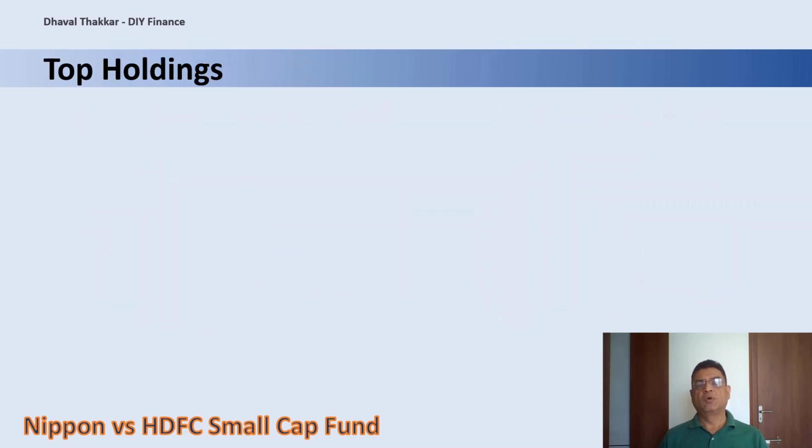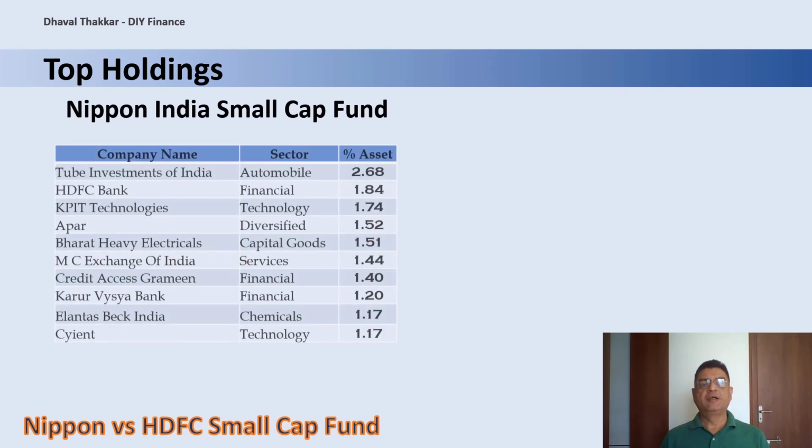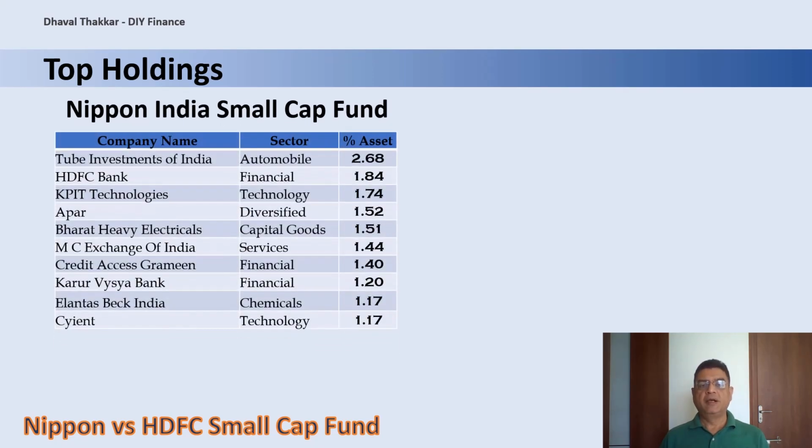Now let's look at the top holdings. Firstly, for Nippon India Small Cap Fund. As evident, HDFC Bank, Credit Access, and Karur Vysya Bank are the major stocks of the financial sector, whereas KPIT Tech and Cyient are the main stocks of the technology sector. Tube Investments of India is the main stock of the automobile sector. One more thing which strikes here is that no stock is having an exposure of more than 3%.